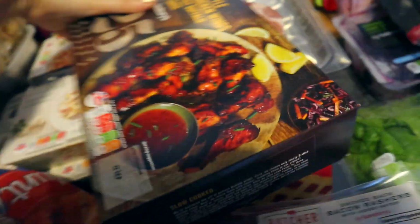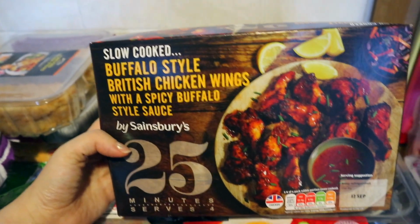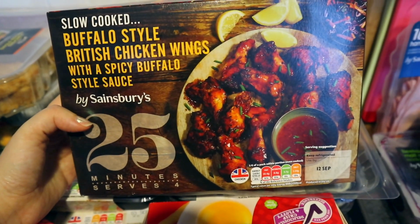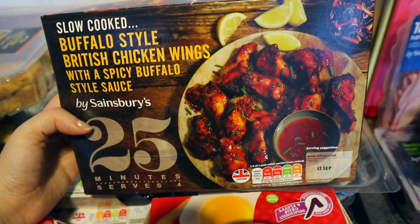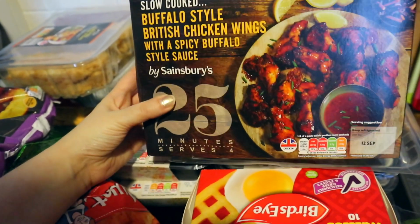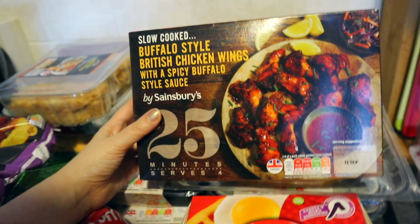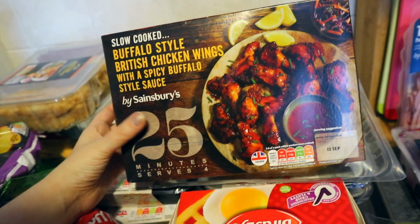Okay, so moving on to more chilled, fresh, frozen. I've got these, which looked interesting and were on offer. These are the slow cooked buffalo style British chicken wings, 25 of them. I just thought, you know what, 4 minutes, a little bit of rice or couscous, bit of salad, thought that'd be quite nice.